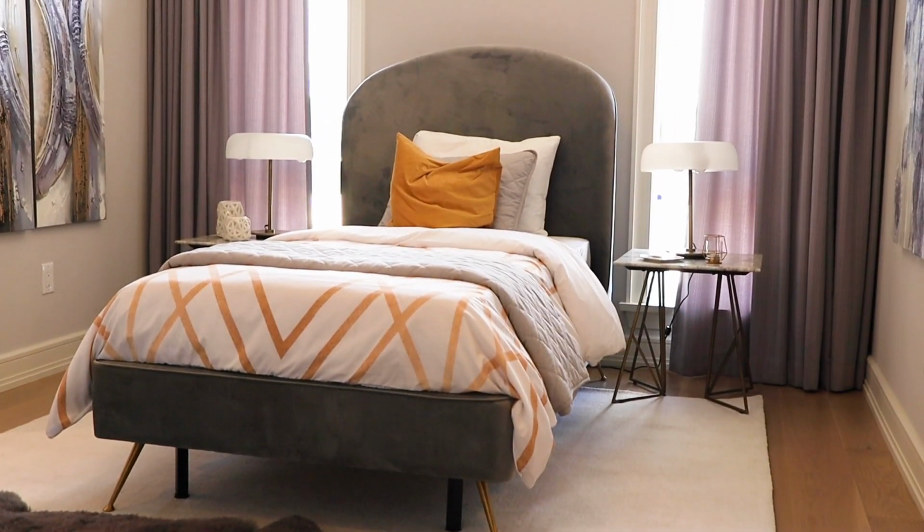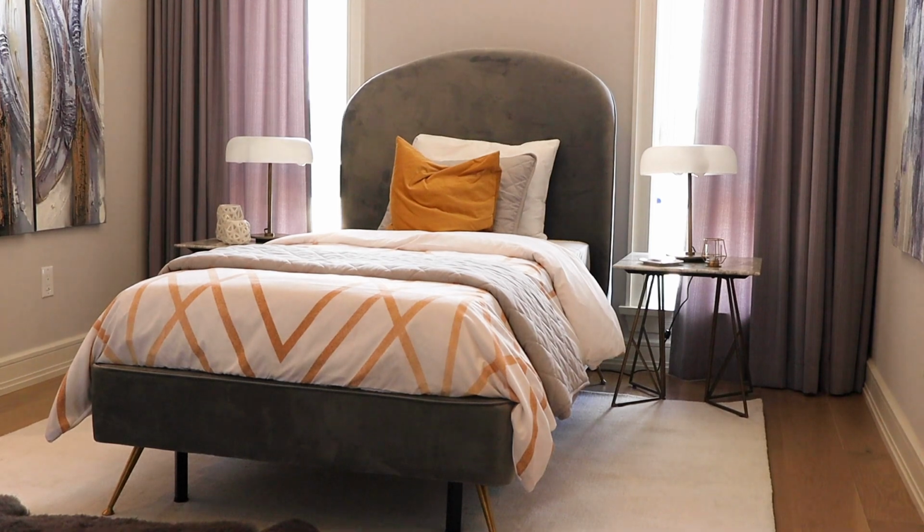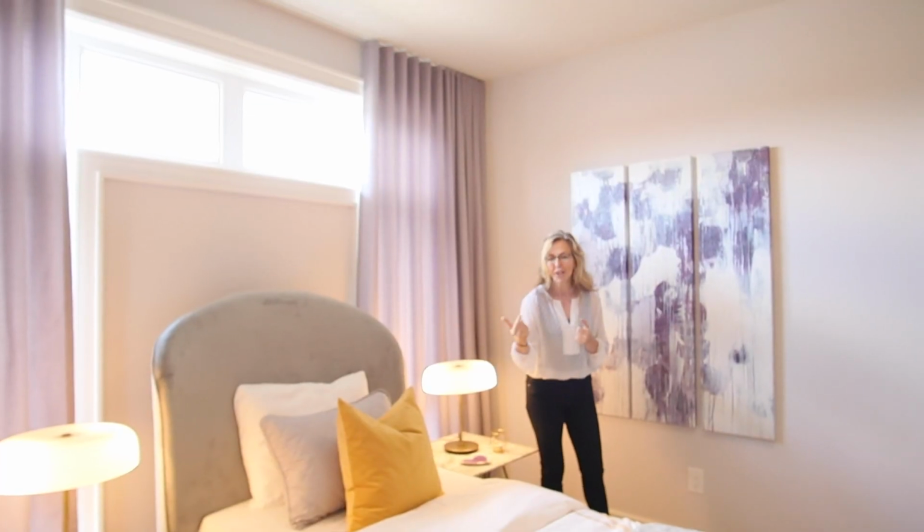This room is all about the purple, lavender. Look, this is the way you get color in a room where you still want to do neutrals. You do it on things like the drapery or the artwork, or you add it to the bed.